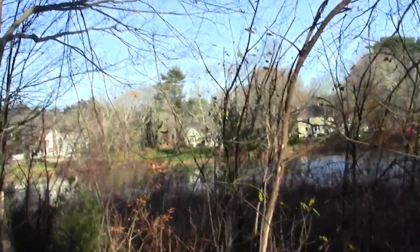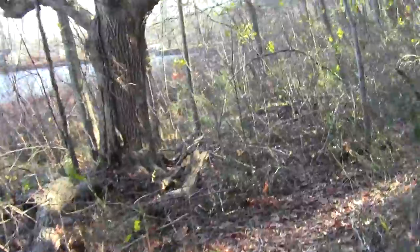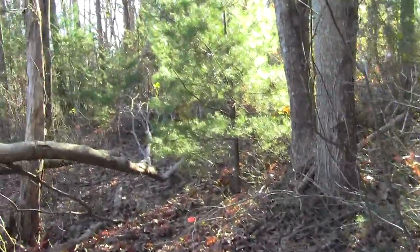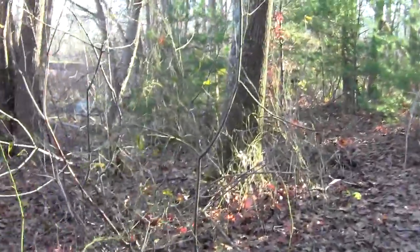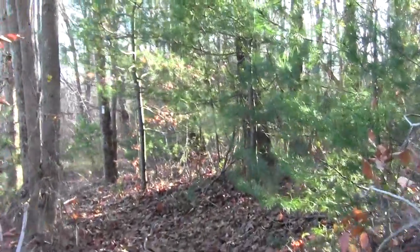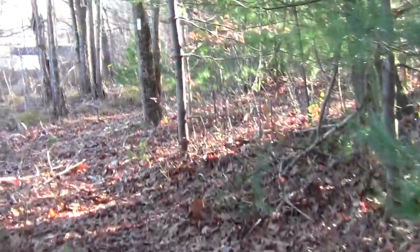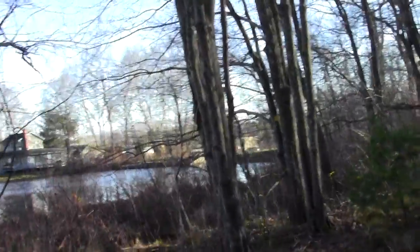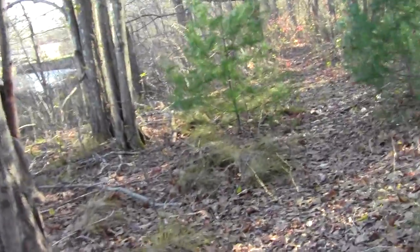Here's the charming old pond. An impoundment. Here's some more blowdown damage. This was the one I think that initially almost deterred us, but we decided to be intrepid, press on, brambles be damned. Some more younger white oak.